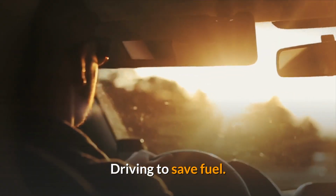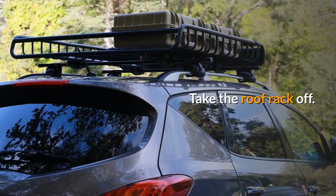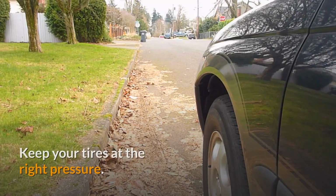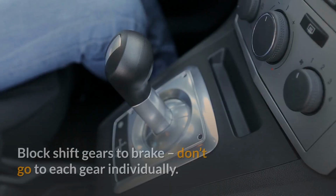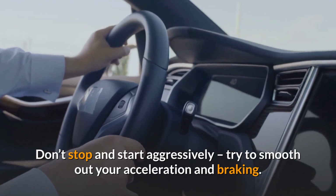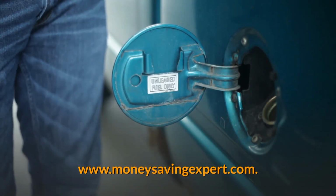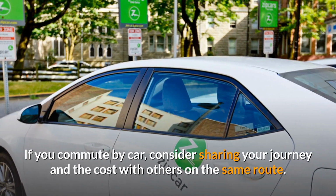Driving to save fuel. Don't drive too fast. Drive in the right gear. Take the roof rack off. Don't over-rev the engine. Don't use air conditioning. Get the car serviced when it's due. Keep your tires at the right pressure. Don't drive around with heavy things in the boot. Block shift gears to brake, don't go to each gear individually. Don't stop and start aggressively, try to smooth out your acceleration and braking. Read more tips on saving fuel on the www.moneysavingexpert.com.